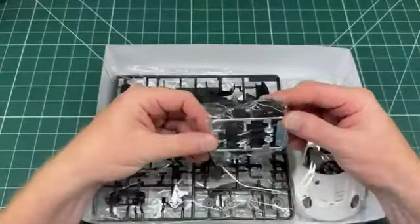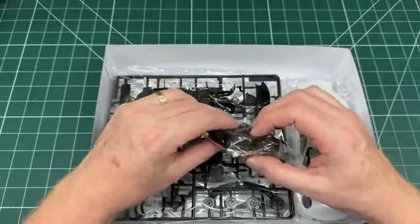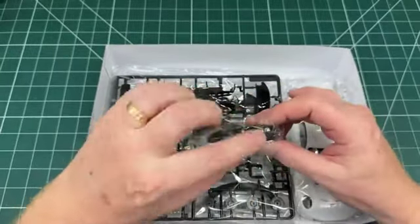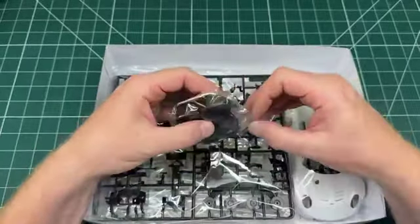And we have a couple of little bits in here. So obviously we've got tyres. They look considerably better than the ones in the Audi R8 that I've been building recently, which are tapered. These look a lot better. Centre seam line. Let's have a little look, shall we?